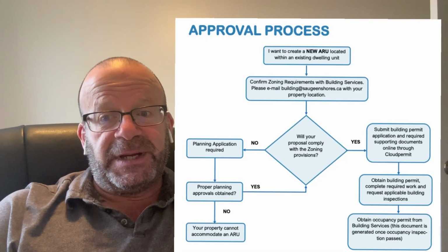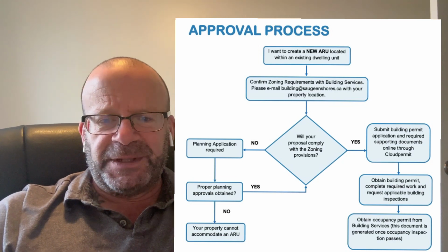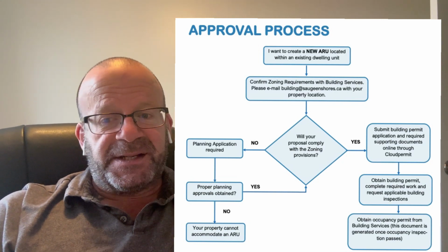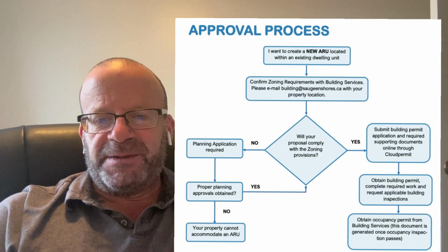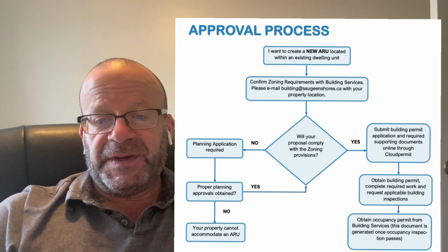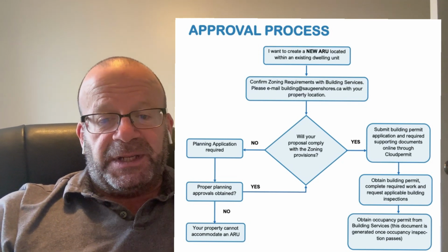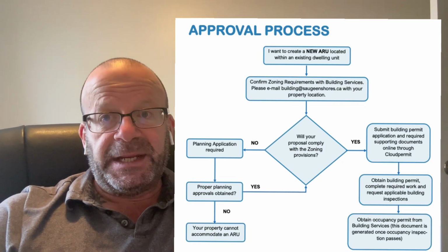So what's part of the approval process? Well, you want to create a new ARU within your existing dwelling. There's zoning requirements. If it doesn't meet the zoning, you're going to have to do a planning application, maybe get a minor variance on the zoning, that sort of thing. If you cannot properly accommodate an ARU, don't put one in. Seriously, it has a ton of complications, folks.